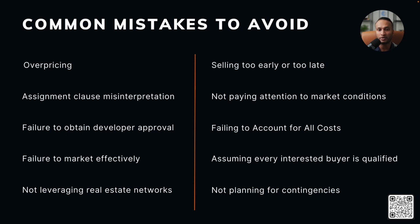Not paying attention to market conditions. If you're not familiar with what the market's doing and the value of your property, then you may be missing out big time.